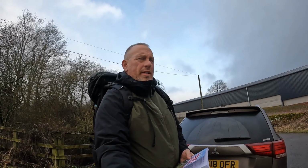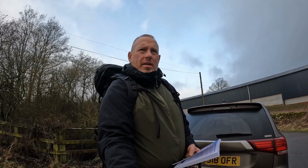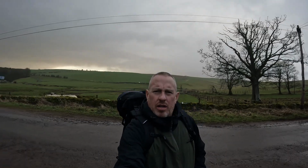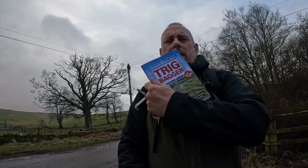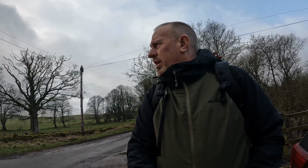Good morning, folks. So this morning's little Trig bagging expedition starts off in the picturesque little village of Alnham in Northumberland. It's been a lovely drive out here despite the weather, and we're going to head across the fields behind us up onto the hill. Looks fairly easy to navigate. Number 11 in the book, Blackchester Hill. So we'll crack on and I'll bring you back en route.